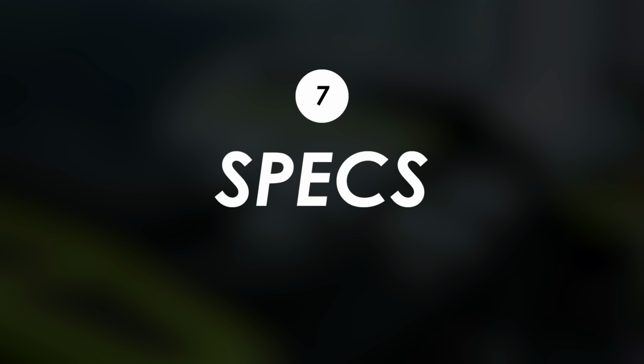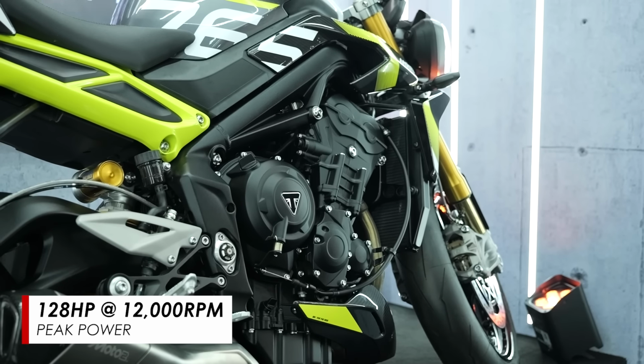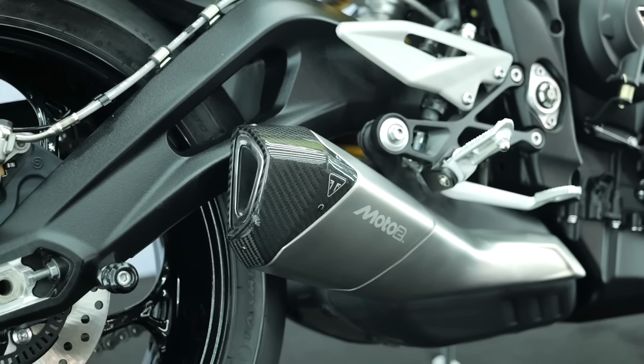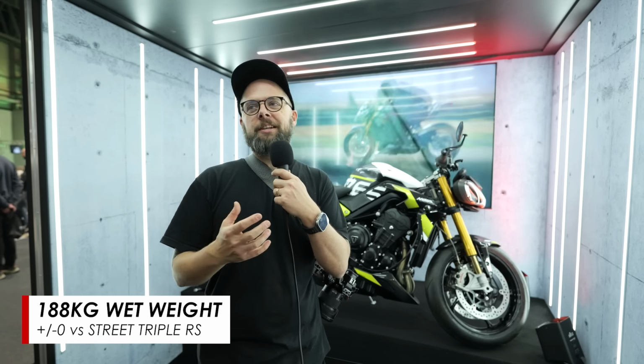As for the rest of the spec, well, it's pretty much as per the RS. So in this inline triple, the 765, you're getting about 128 horsepower at 12,000 RPM. There's 80 Newton meters of peak torque at 8,500 RPM. The weight still comes in at 188 kilograms, same as the RS for both these bikes, and that includes the Moto2 with the carbon bodywork. So it's not really a weight saving thing and more of a fancy level of finish kind of thing.